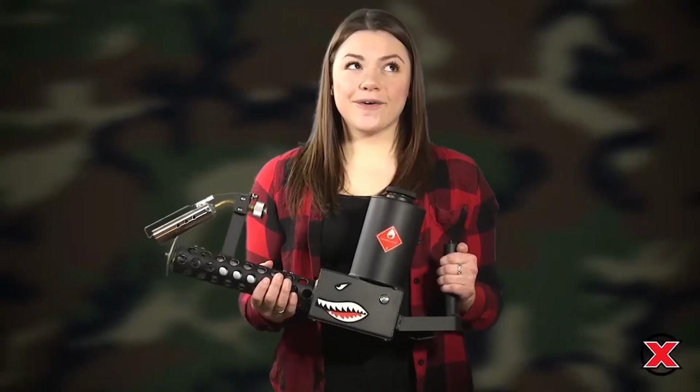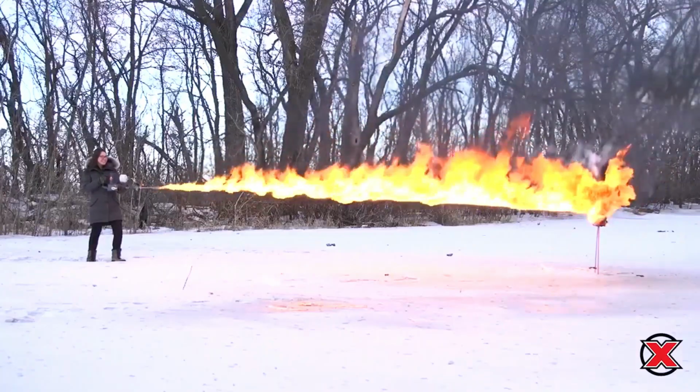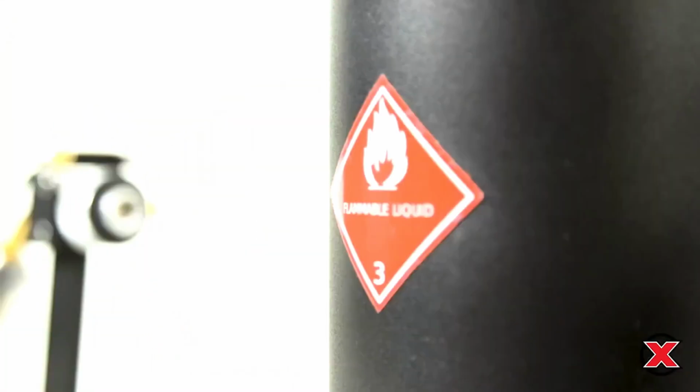Number 5. Pulsefire Flamethrower. Next up at number 5 is the Pulsefire Flamethrower, a handheld device that shoots flames over 25 feet. Though useful for controlled burns, it's far too dangerous for public sale.